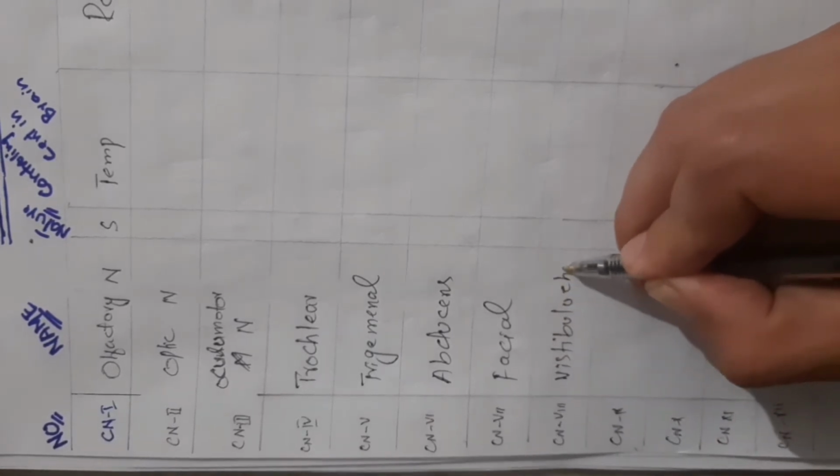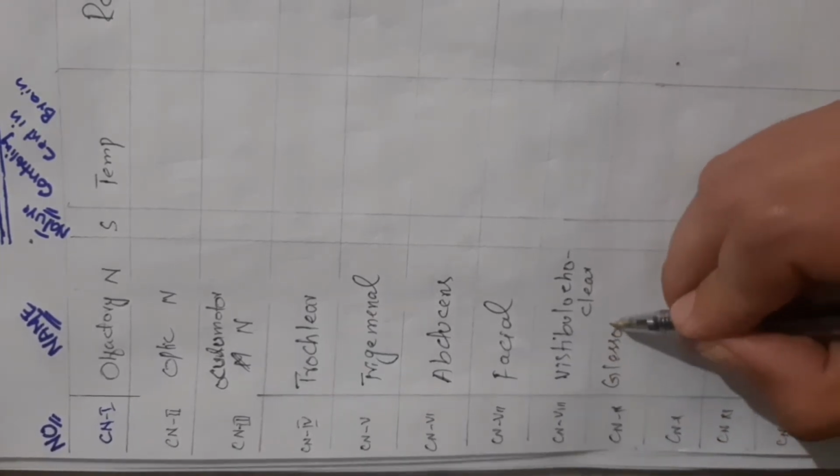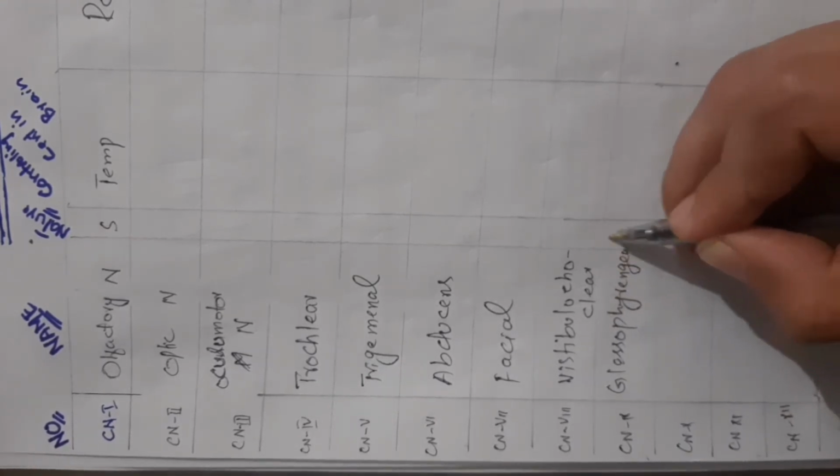The seventh cranial nerve is the facial, and the eighth cranial nerve is the vestibulocochlear. It is responsible for hearing and balancing the body. The 10th one is the vagus nerve.